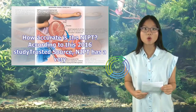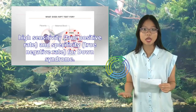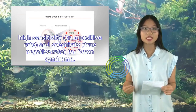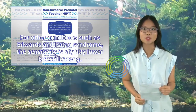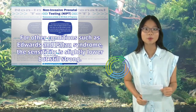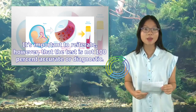How accurate is the NIPT? According to this 2016 study, trusted source, NIPT has a very high sensitivity, true positive rate, and specificity, true negative rate, for Down syndrome. For other conditions such as Edwards and Patau syndrome, the sensitivity is slightly lower but still strong. It's important to reiterate, however, that the test is not 100% accurate or diagnostic.